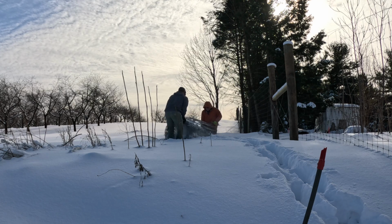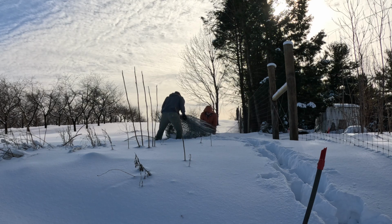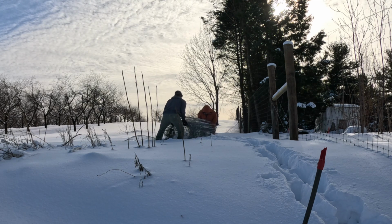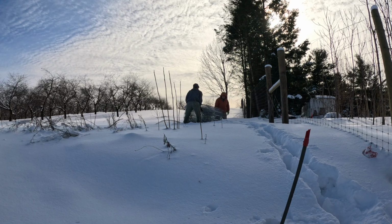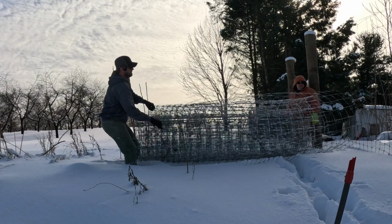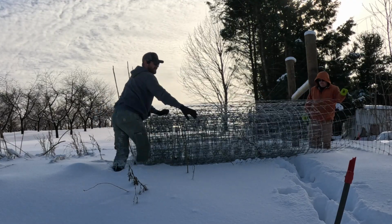Oh my God. It's all in the middle. Oh, it's lighter already. Oh, you're still shaking? I thought we were moving it. Ouch. Ouch. Ouch.